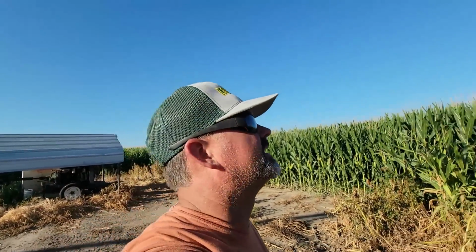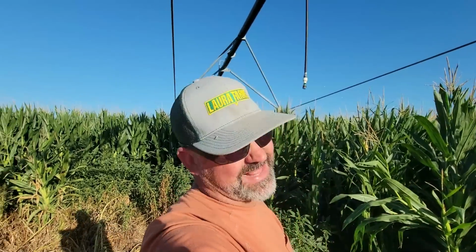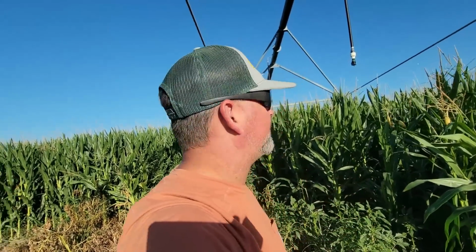Put earplugs in, probably should. Here's water. This is how we survive out here in Nebraska: water, water, water. We're sitting on top of an ocean with water underneath of us. If we didn't have water, pivot irrigation, we wouldn't be able to grow crops like this, because most years it's dry, dry, dry. This would just be grassland as far as the eye can see, an ocean of grass. Now we're in an ocean of corn and soybeans to feed the world.